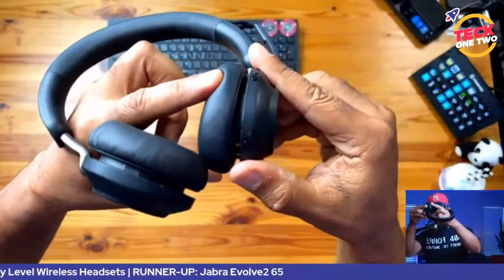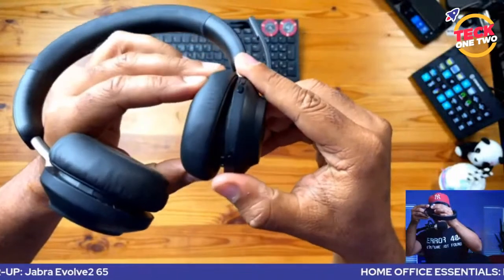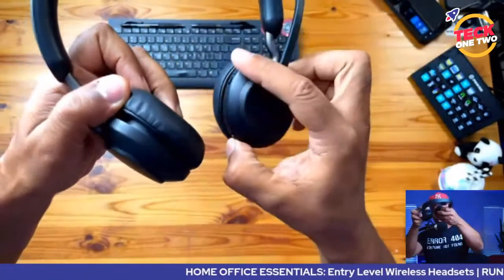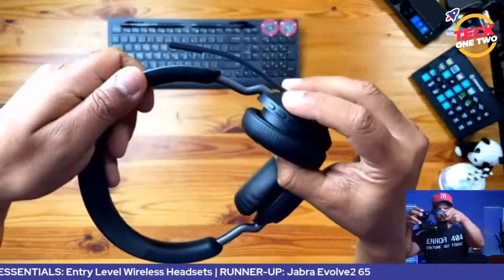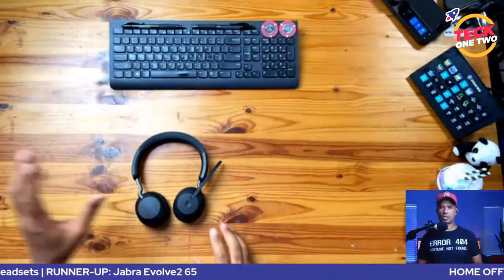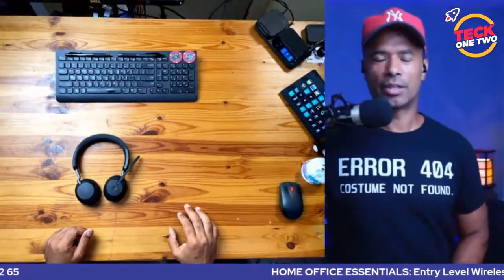The other small thing, you can see they move up and down. So you get three levels of adjustments: the rotation, the pivoting, and the telescopic. Really cool. Now, I've got an audio demonstration so you can see what it looks and sounds like when you're using this headset. Go ahead and roll that, Ori.